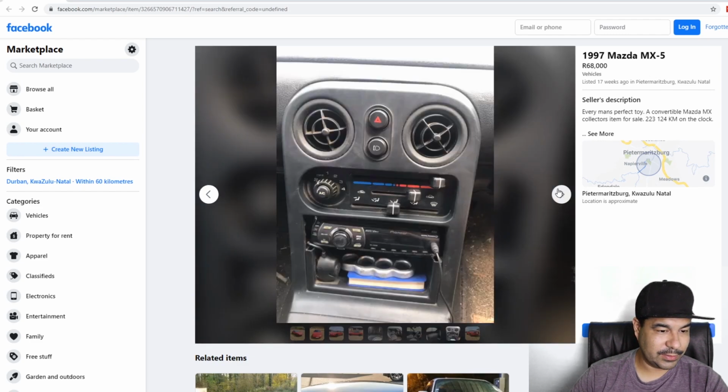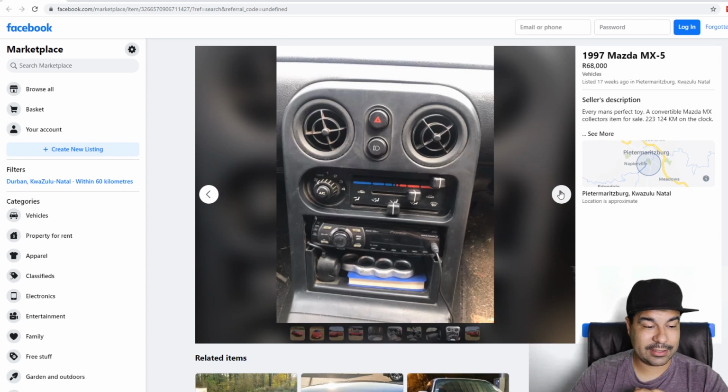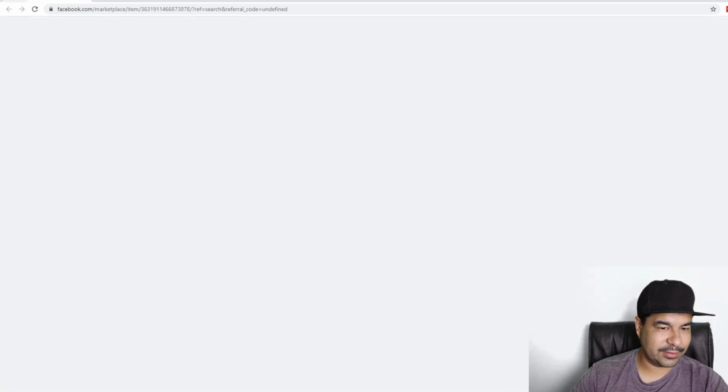Not for me. Looks stock. Old Pioneer thing. I'm guessing you plug your phone in here. Knuckle duster, Jesus. Beautiful car, man. I'm gonna give this a 10 out of 10. Moving on. Yeah, 5 out of 10 for me. Just, yeah, don't break my face.